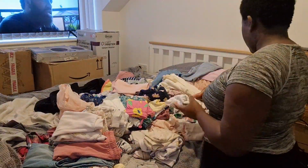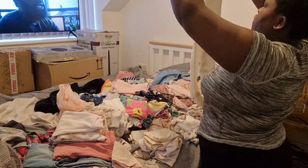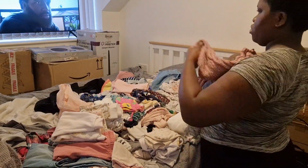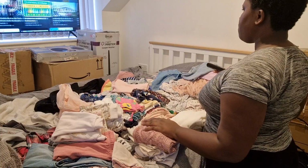But yeah, so what I did was all her small clothes, so anything that is 12 months and below that doesn't fit her anymore, I just decided to pack it up in a bag that I'm going to be giving to our local heart foundation or our charity shop if you're in England.